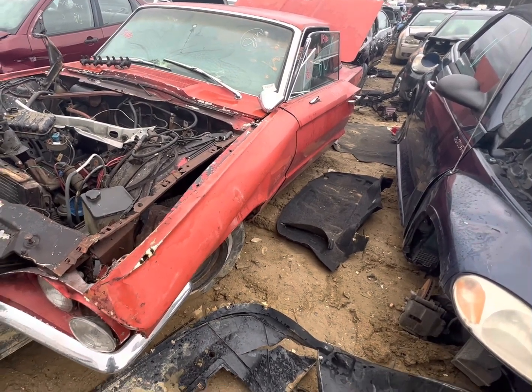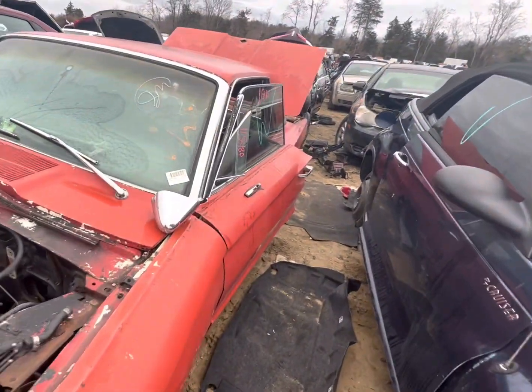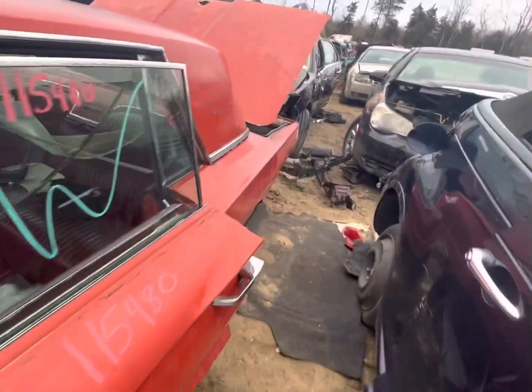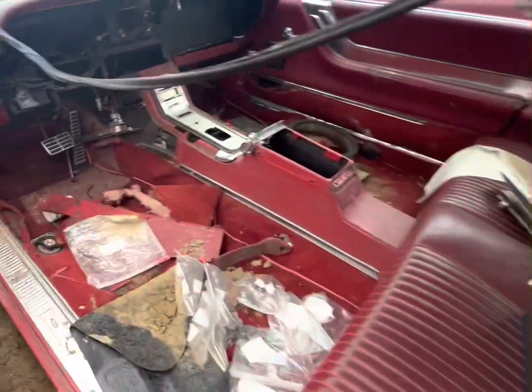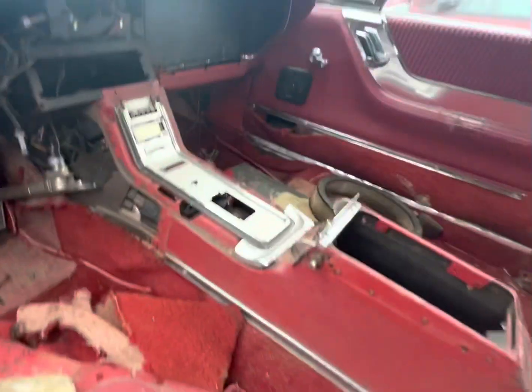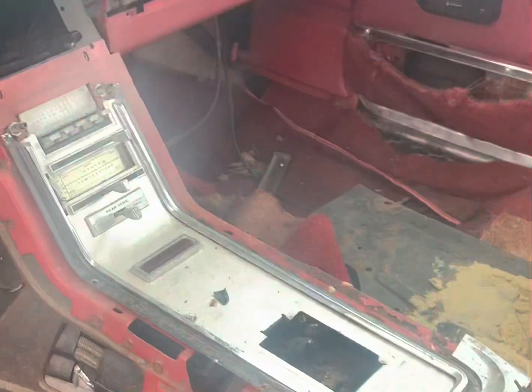64 Ford Thunderbird. I know somebody needs some parts for this. It's in good shape too. Wow. This is a nice car. Temperature in the middle. Climate control, radio.